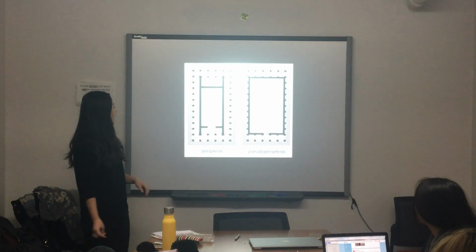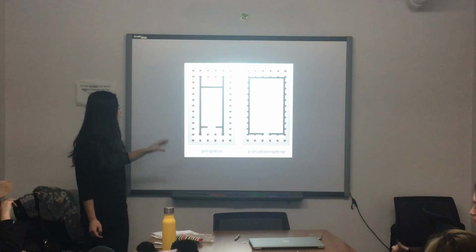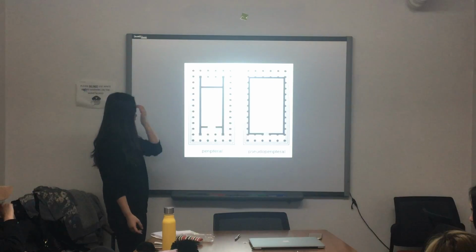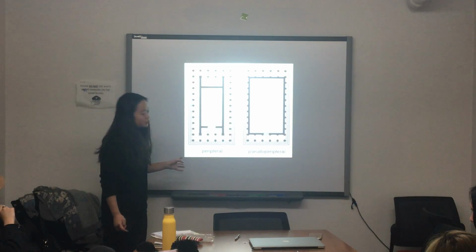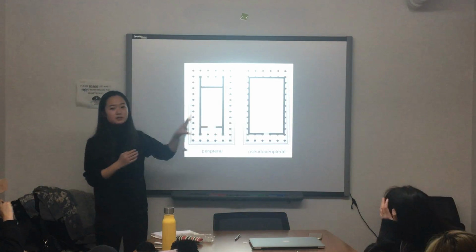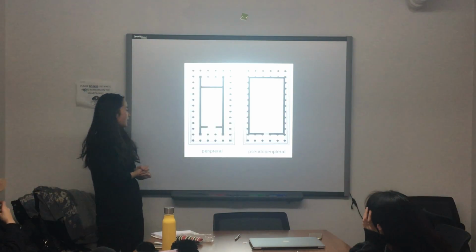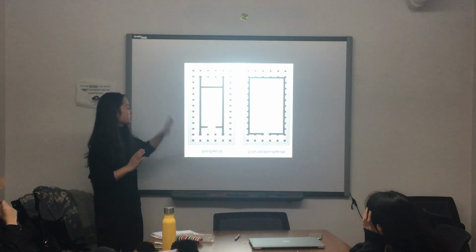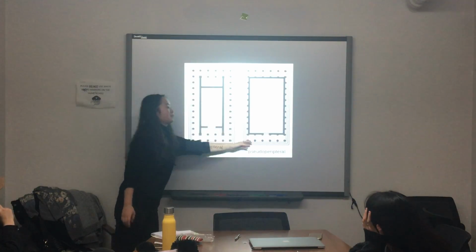Next. And this is a plan of both temples. They both have a cella in the middle. However, the Temple of Fire has two beams horizontally across the temple. And they both have three columns going around. This is the Temple of Fire. This is the Temple of Protanas.